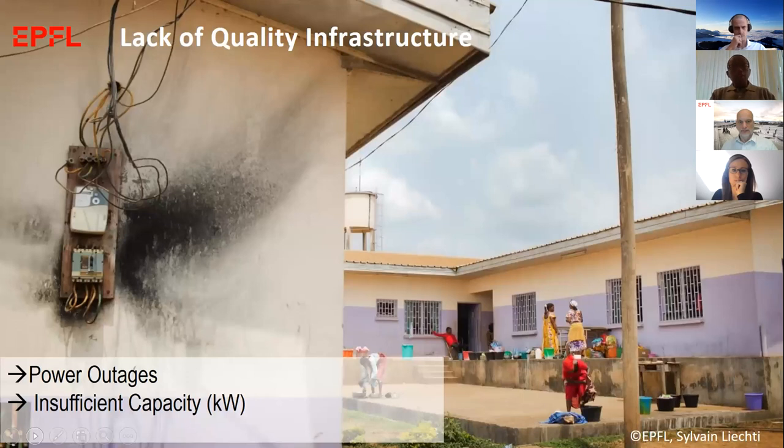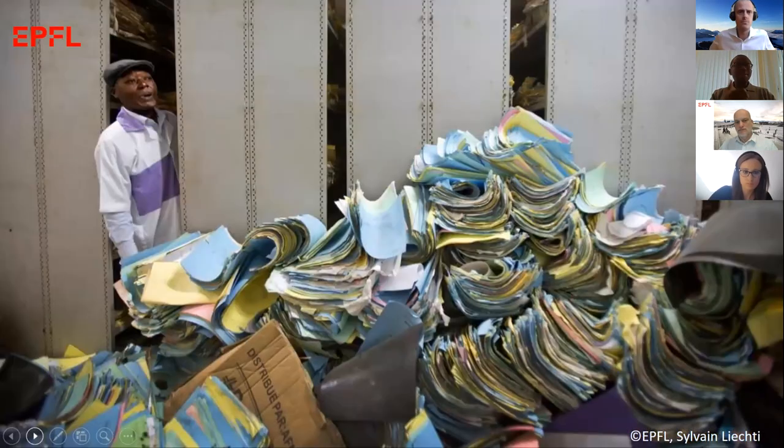And then of course, there's the issue of poor quality infrastructure. There, you quickly think of the frequent power outages that are prevalent in these places, and the insufficient capacity that you find in hospitals. It turns out that over one third of the damage that occurs to medical equipment in hospitals arises from these types of electrical instabilities. There is also the poor or complete lack of IT infrastructure, as exemplified by this pathetic image in front of us.